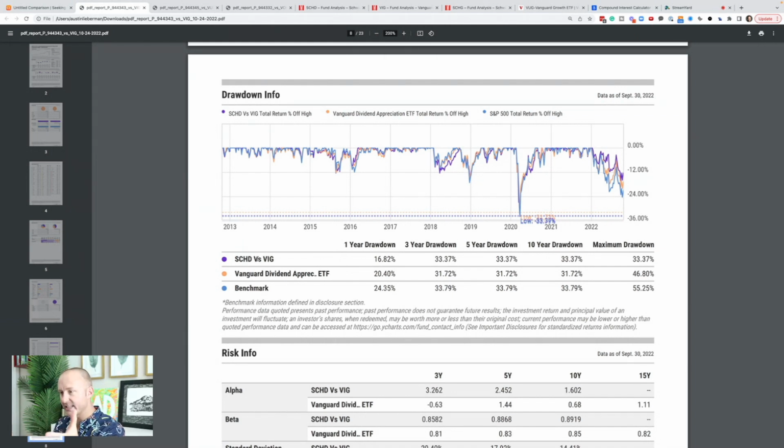The most that SCHD has gone down over the last year is 16% versus VIG 20%. Over the last 3 years, the most it's gone down is 33% versus VIG 31%. Same thing over 5 years and then over 10 years. So it has had a slightly larger drawdown over the past 3 years and 5 years, that 33% versus 31%, but still, that's really not a huge difference there, only 1 to 2%.